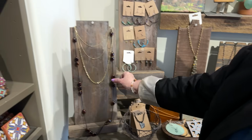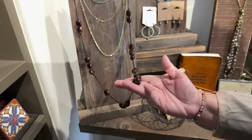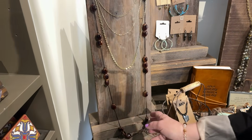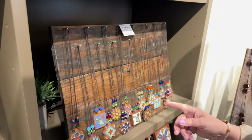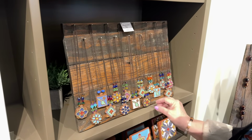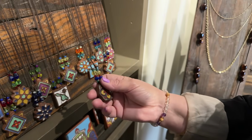Oh, look at the size of these. Those are long. This looks like something you'd wear to a gala at the Wrigley Casino. And look at these adjustable tile necklaces. Oh, isn't that pretty? And that's, of course, famous Catalina Pottery.